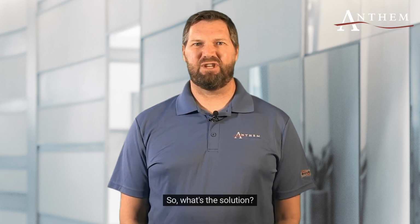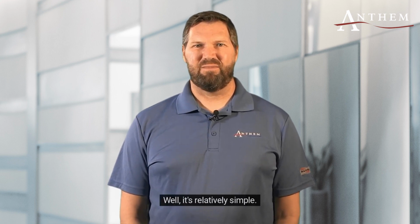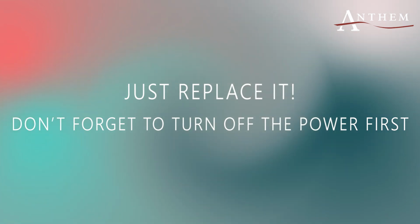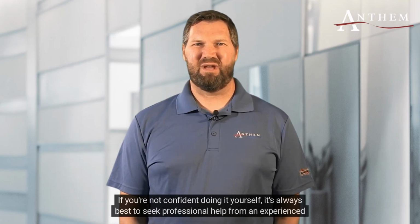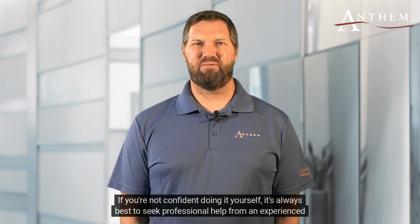So, what's the solution? Well, it's relatively simple. You'll need to replace the faulty breaker with a new one. Make sure to turn off the power to the circuit before attempting any replacement. If you're not confident doing it yourself, it's always best to seek professional help from an experienced electrician.